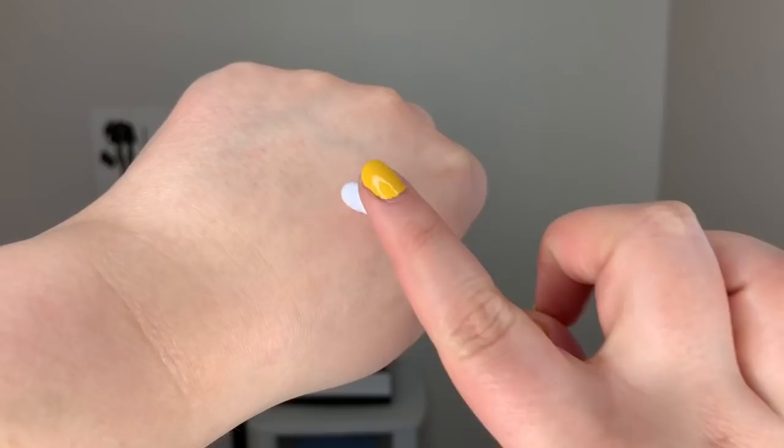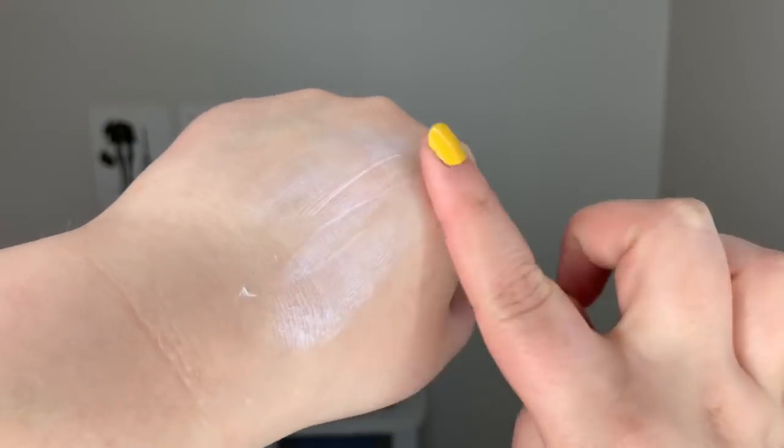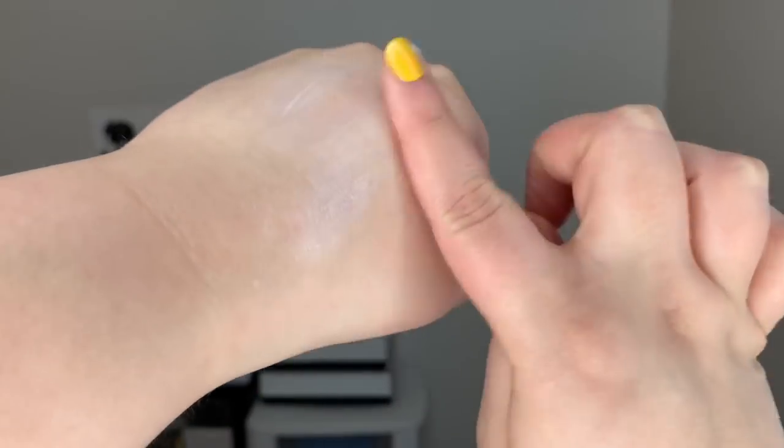I really love this because a lot of sunscreens feel a bit heavy. Sometimes when you apply a sunscreen, I feel like I have to massage a long time for it to really penetrate into the skin. This literally melts as soon as I put it on. I don't have to really rub it in. It soaks into the skin right away, which is really nice. And it doesn't have a really harsh sunscreen scent. I don't know if the sunflower extract adds something. It does have a little bit of the sunscreen scent, but it's not overpowering.